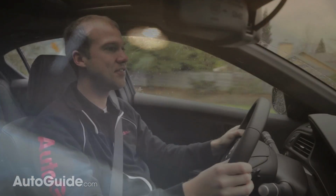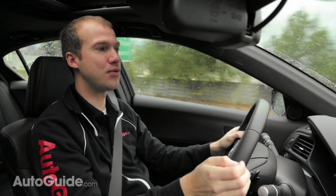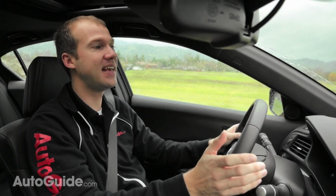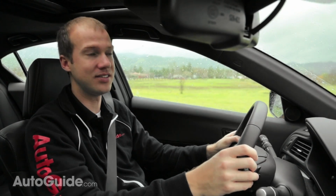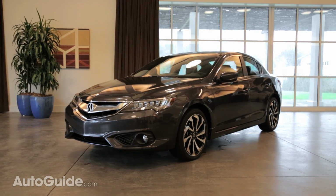The ILX never really had an identity of its own. With forgettable styling, it didn't have that premium look that's needed in this segment, and worst of all, it didn't really share many Acura styling cues with other cars. So to fix this, the ILX has now become a scaled-down version of the TLX.